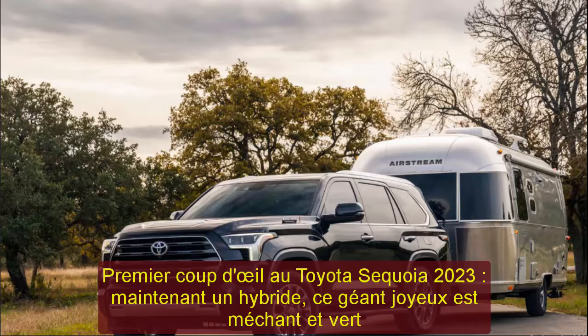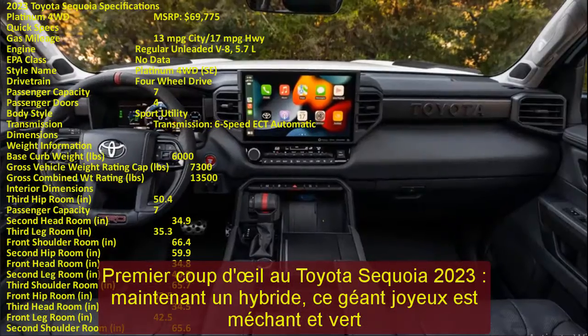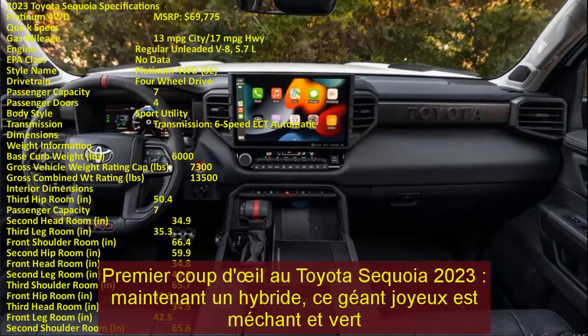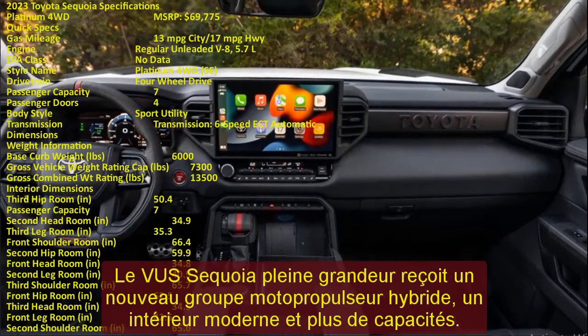2023 Toyota Sequoia first look, now a hybrid, this jolly giant is mean and green. The full-size Sequoia SUV gets a new hybrid powertrain, modern interior, and more capability.